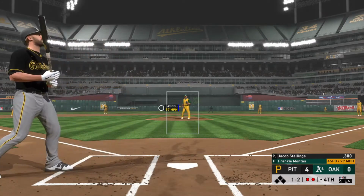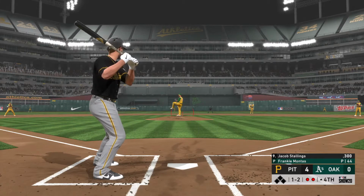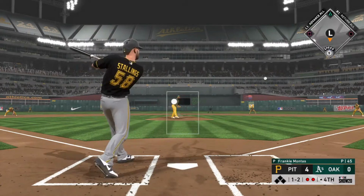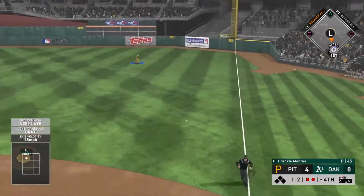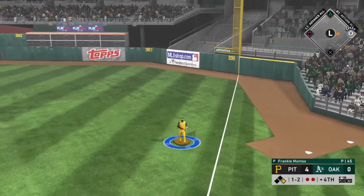In under the hands with a fastball, it's 1-2. Man, that's a good take there on that 0-2 fastball. Just missed. He must have a really good eye at the plate. Line to the right side. And that'll get down for a 2-out single.